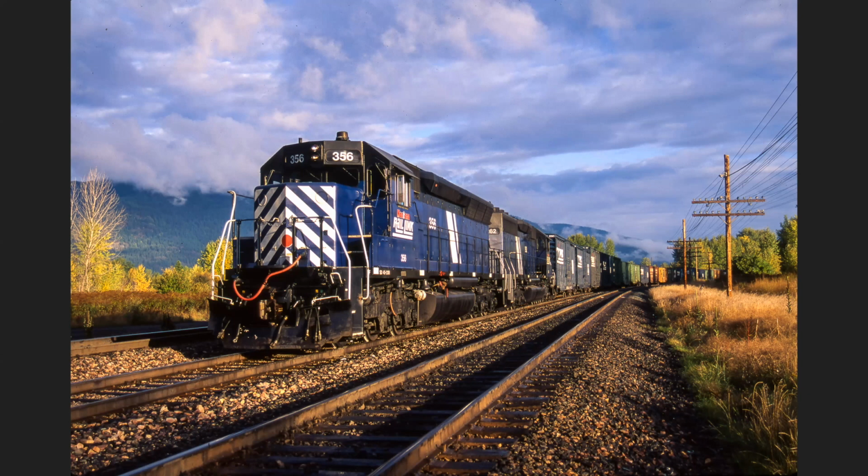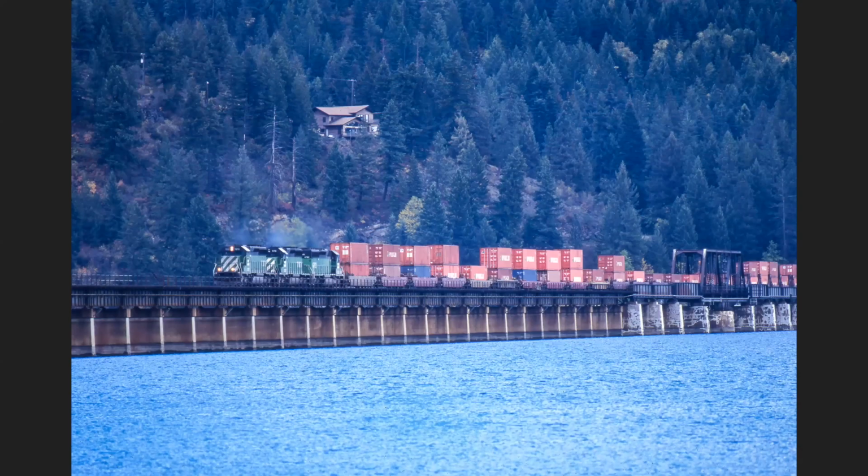And finally, last October, we got back and got to do it right. So here is Lake Pend Oreille, and we hung out on both sides of the lake shooting trains. Never really got a lot of sun, but it was pretty cool to see trains going over the line. And this is back when it was single track.